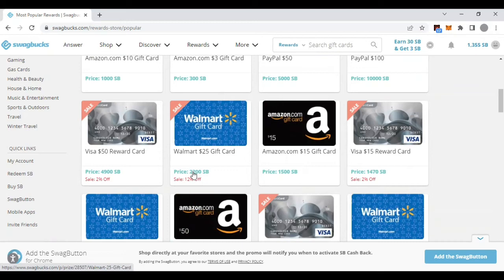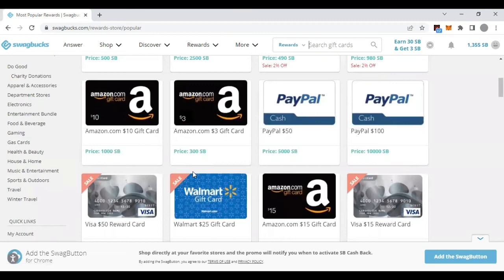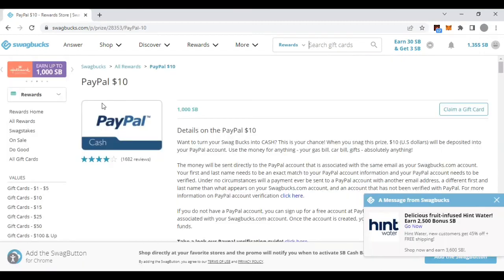So today I'm actually just going to do the PayPal one, just because I have some things that I want to pay for using PayPal. So I'm going to have the money put in there. It's a $10 gift card. They're going to take 1,000 Swagbucks out. So I should have about 355 Swagbucks after I do this.